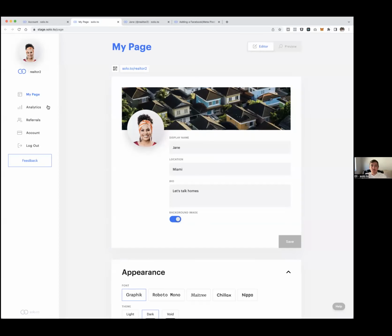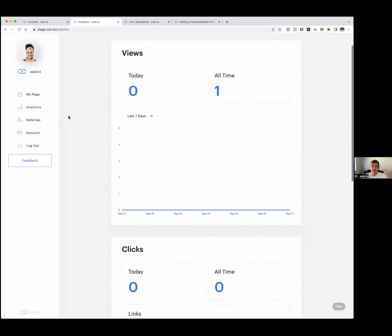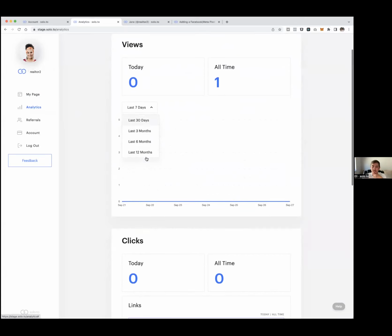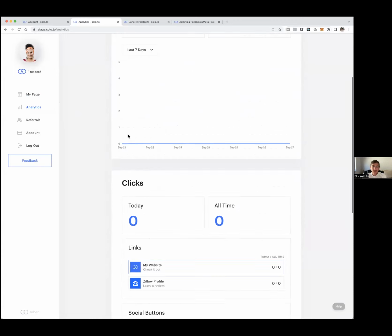I'm going to move on here to the next tab, which is analytics. Because this is a test page, there isn't a lot of analytics happening right now, but this is where you can see how often your page is getting viewed. So if you went to a networking event or you have a viral post on social media, you can see the uptick of traffic that comes and what's working, what's not working. And then you can set it to view different timelines, so you can see trending information. And so that is views. And then down here we have clicks.